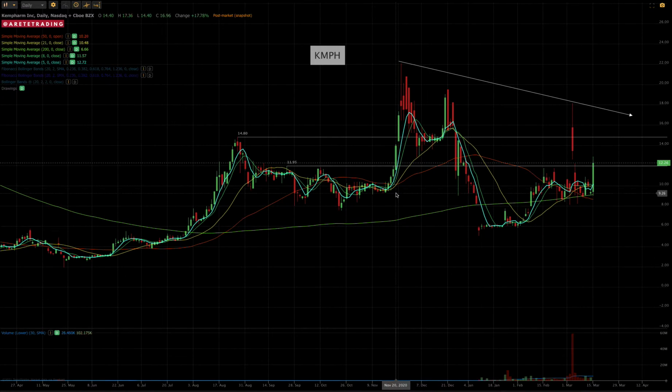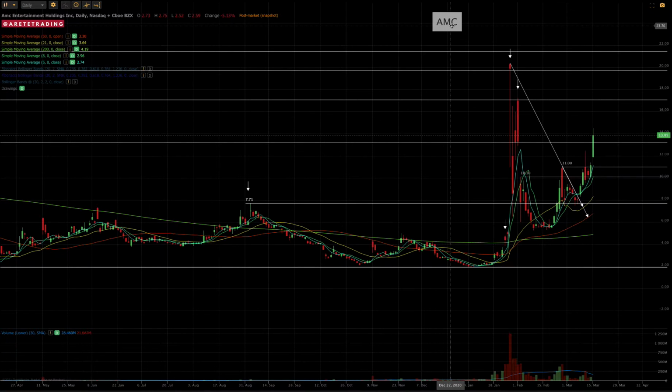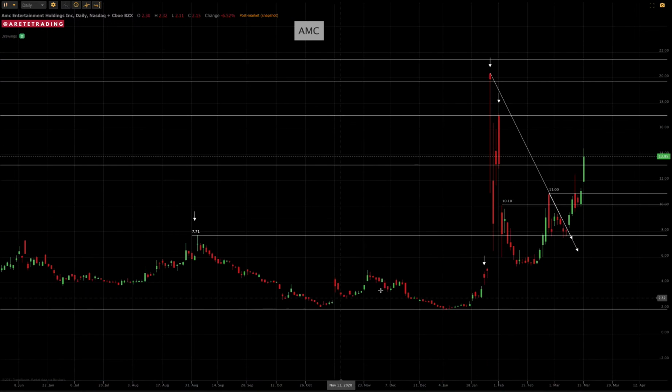So if I was interested or inclined in playing this, you have to play the 11.95 level, which is right here. And then if you close below this, support and resistance would flip, and then you really don't want to be in it. This is one that, if the market was in better shape, we would have put in the newsletter, but I held off on it just because it's been so speculative with the short positions and everything else. But people have been short this for a while, but here's that break.